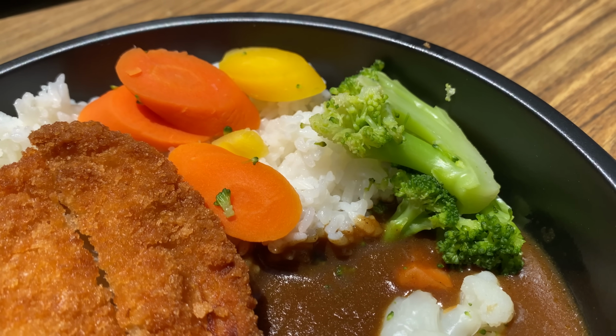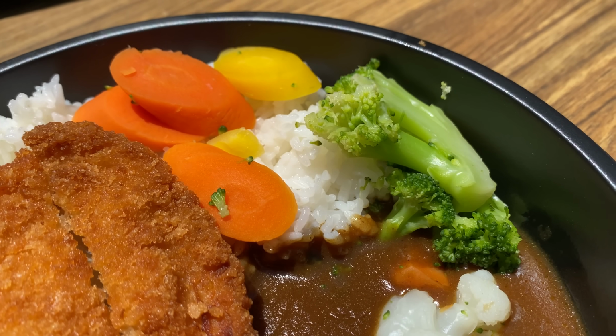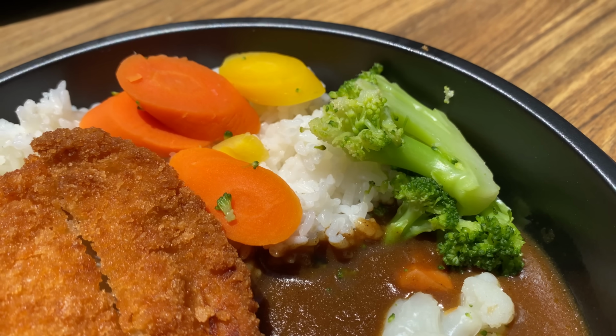But the sad part is the vegetables here. There's like 4 carrots, 1 piece of cauliflower, and 2 pieces of broccoli. It is really light on the vegetables. I would have liked a lot more, but there's a lot of rice, so there will be plenty to fill me up with this dish.